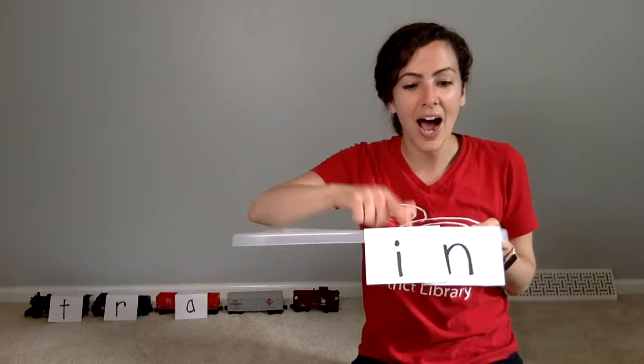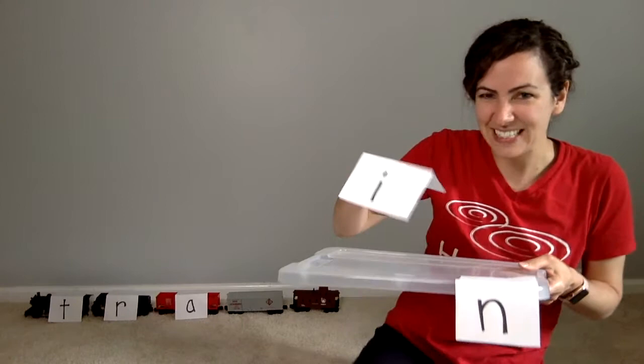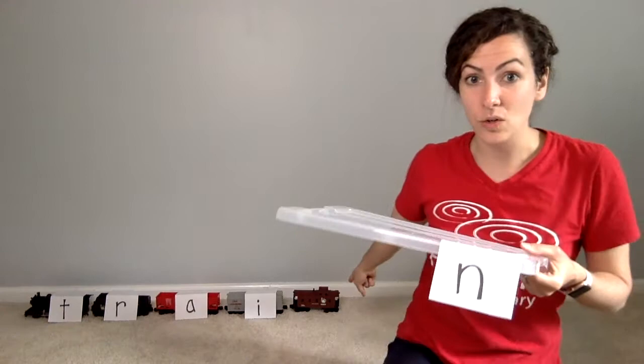Oh, yes. Now the I. Letter I is joining our train, which leaves only one open. The caboose needs a letter.